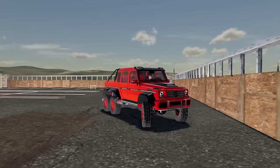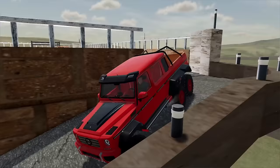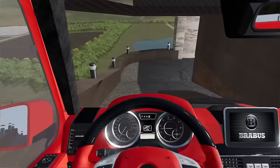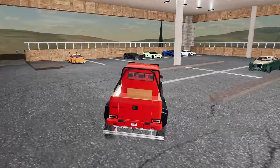It's 6x6, so that's nice. Got good suspension on it, and it's a Brabus, so that's like the super, super luxury package. You got the premium leather seats. It's basically branded Brabus, which is like a custom brand, but it is through Mercedes-Benz, the G-Wagon, which is cool. And all right, we're gonna park this thing over by the SUV truck category. So over against the wall. There we go. Looks good.